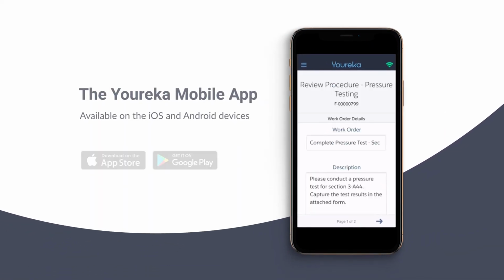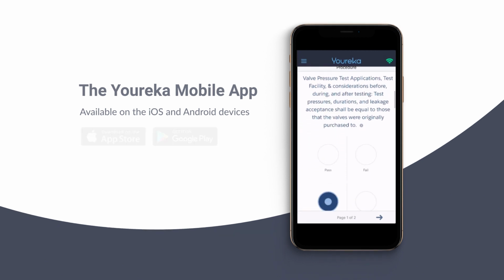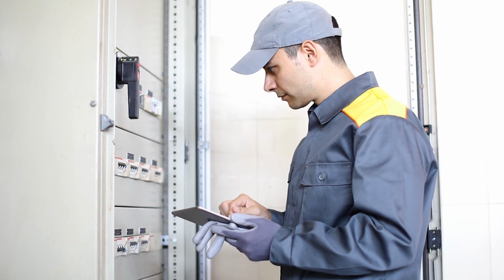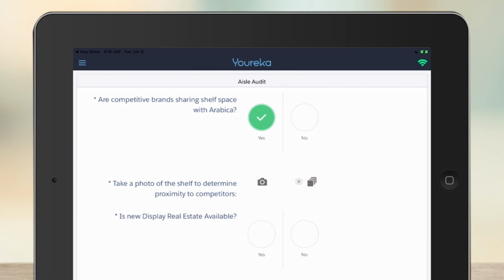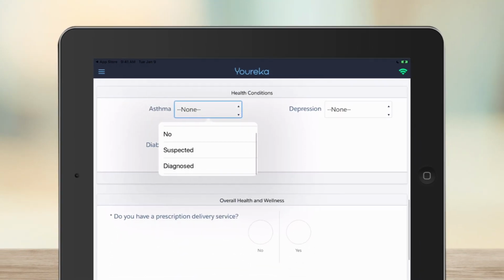Field personnel have access to everything they need on any iOS or Android device. They can create new forms or complete ones that have been assigned to them right from the Youreka mobile app. Youreka intelligently syncs with mobile devices, enabling your mobile workforce to expertly perform in the field while your device is online or offline.